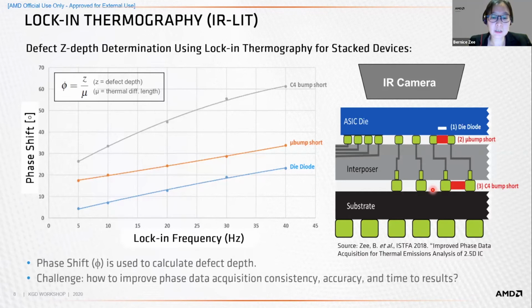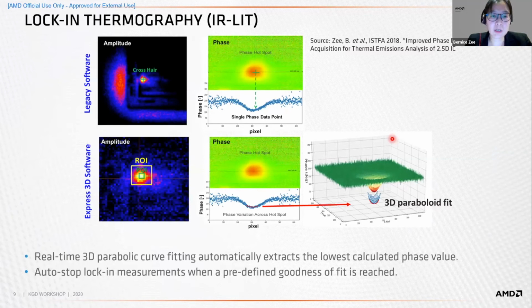So I think the challenge for this technique is how to improve the accuracy and the time of results using this tool. By working with the vendors, they came up with new algorithms which help us do curve fitting to reduce the time to get the phase information, and from there it can automatically stop measurements and prevent us from running the test excessively long. And because of the curve fitting which the software can do, it can get us the exact phase shift value we need in order to get the most accurate results. So these are some of the developments that the vendors came up with when we fed back to them the difficulties we have, to help improve failure analysis accuracy as well as time.